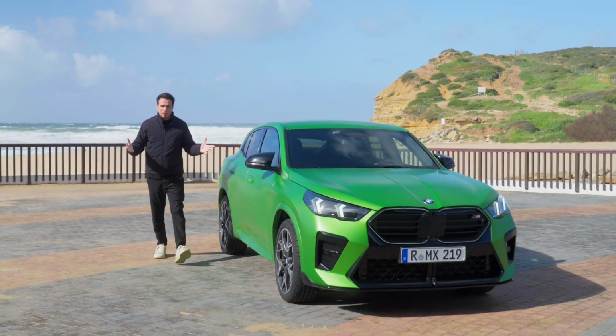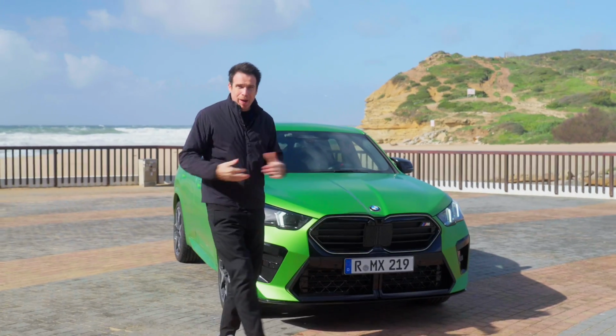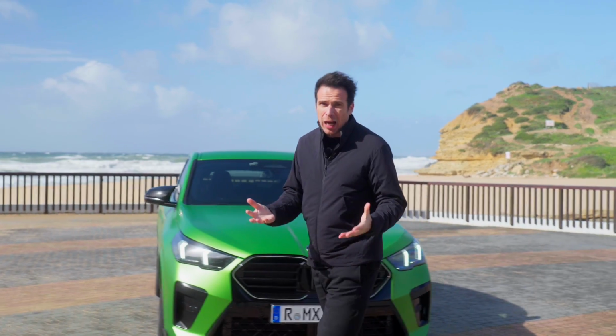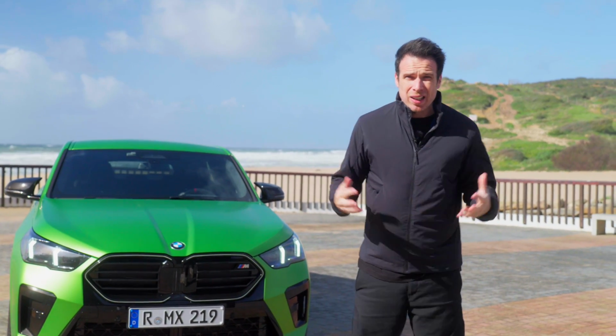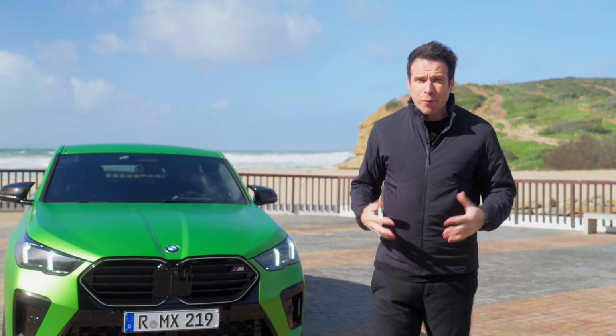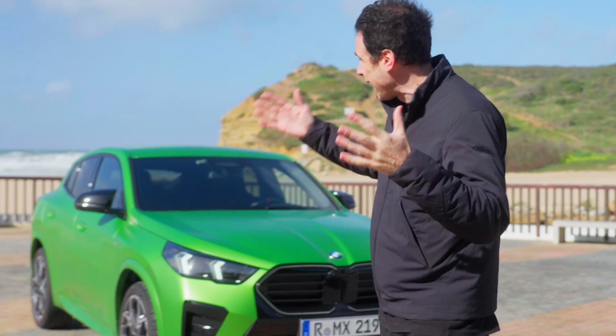All right, so now let's talk about the design of the car, because it has been a little bit controversial. Of course, in my opinion, it's a little bit better than the outgoing F39, mostly because it has grown in size quite a bit. And that's something that I like about the X2, because it brings it very close in size to the X4. It also looks a lot more like an SUV right now.